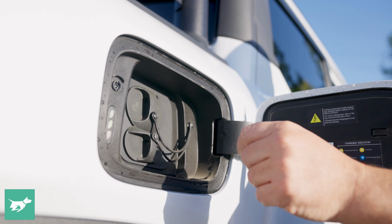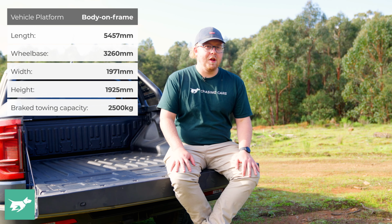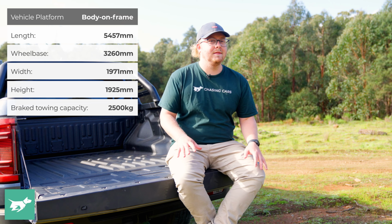That's really handy if you want to run extra power tools or even a fridge back here. So payload for the Shark 6 is locked in at 790 kilograms, which is quite a bit less than something like a Toyota Hilux that sits around the 950 to 1,000 kilo mark.